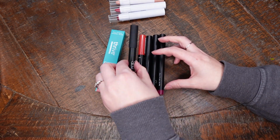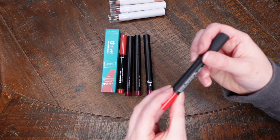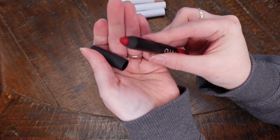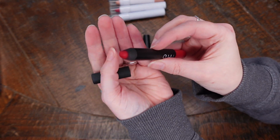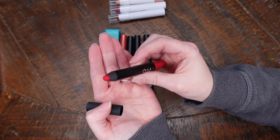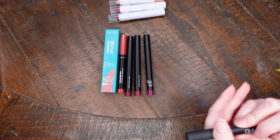And then I have this one from NARS, which I don't wear often, but I really enjoy. And this is in Dragon Girl. This is their Velvet Matte Lip Pencil. And isn't she pretty? I need to get a sharpener that'll fit this though, because I need to sharpen this. I think I said that the last time I did this declutter as well.